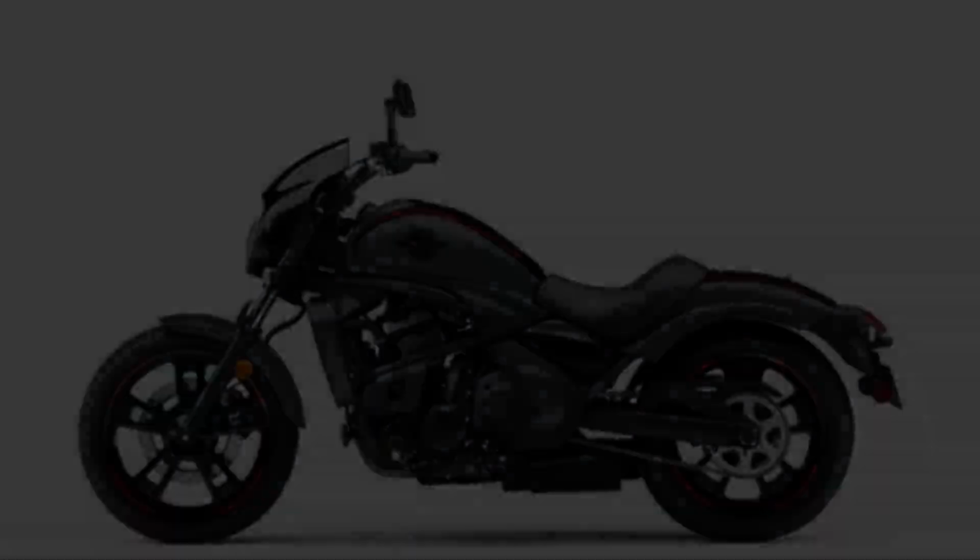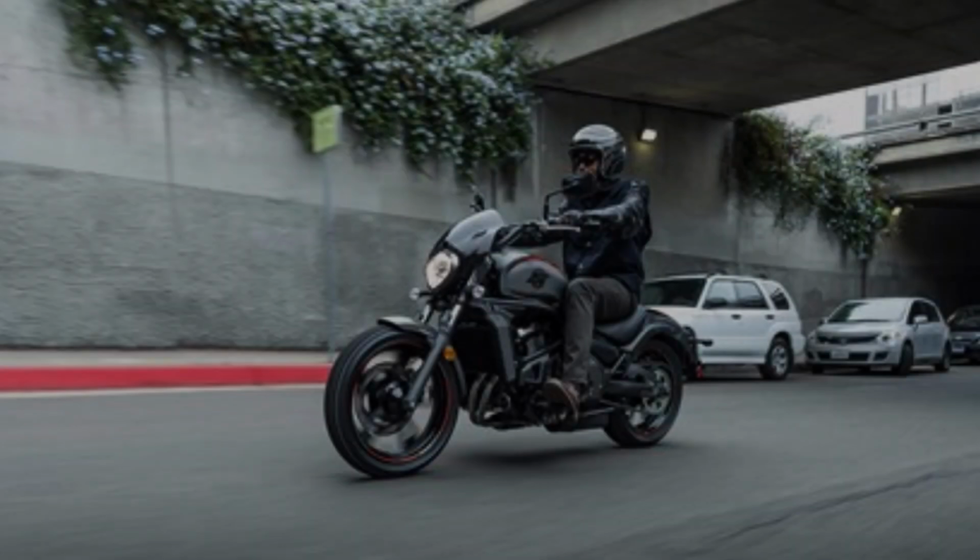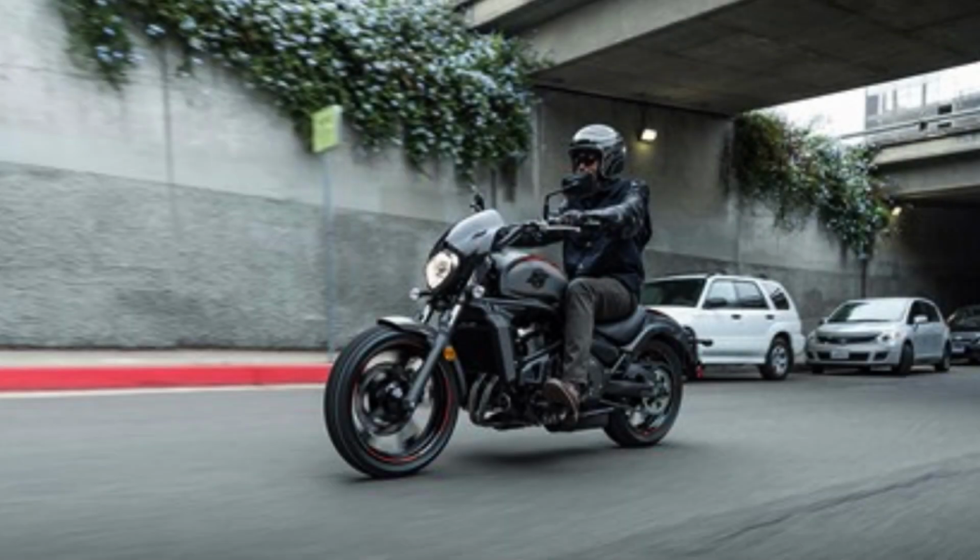I haven't had the opportunity to ride a Vulcan S yet. I'd really like to. Prices on the base model are the same as 2023, but the Cafe model has gone up $400. Moving on to the Vulcan 900.